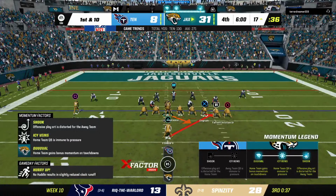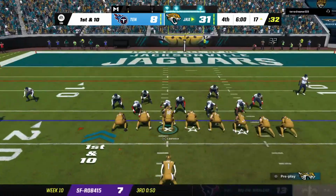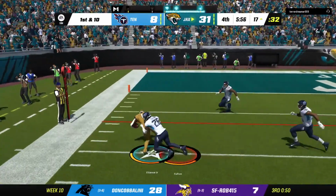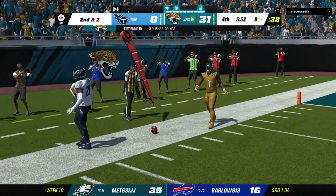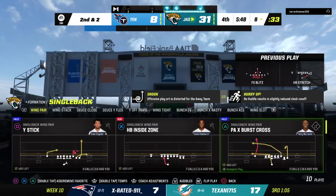So from the 17 now, here's a 1st and 10. Etienne once more. He's down inside the 10 to the 8. And it comes on a gain of 8. Good gain there on 1st down. It keeps him in a running situation probably.